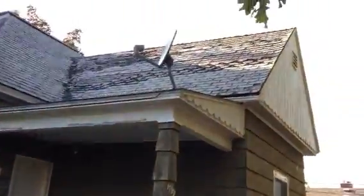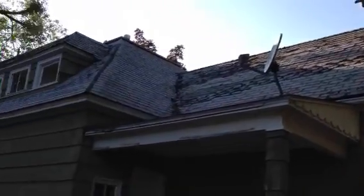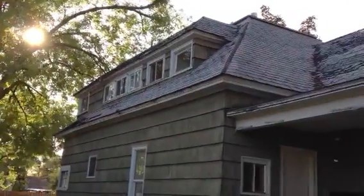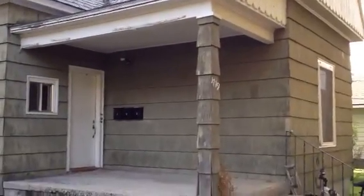Okay, that gives you a pretty good view of the back of the roof, too. So even though this is in a pretty decent neighborhood, there's an awful lot of work to do on this one. Again, this is 1719 5th.